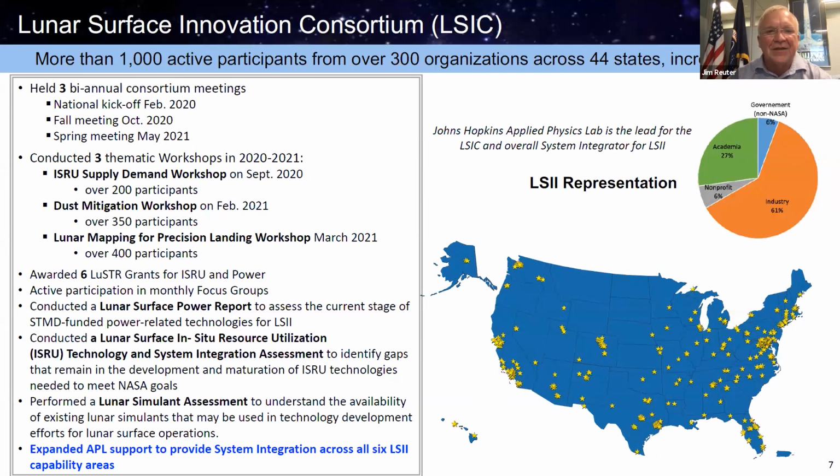We had a lot of different concepts, honestly, when we were thinking about this, and we're excited with the work that APL has done, and really the entire community, how you've engaged. We have over 1,000 active participants from over 300 organizations across 44 states, and it's really increasing. It's maintaining its interest. We're over 300 participants here today so far, and I think we had 700 registered. So really exciting numbers. Our representation in the pie chart and across the country, you can see, is very good, with a nice healthy mix of industry, academia, nonprofits, and so on.